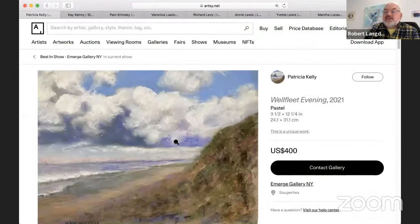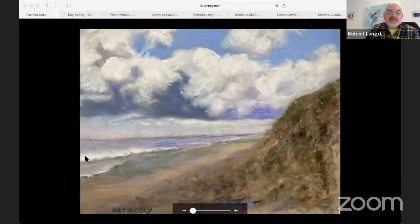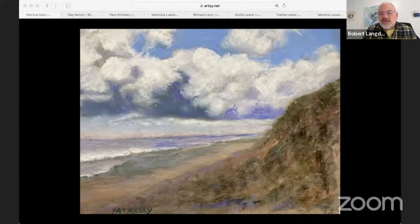Beautiful, Jeanette. Patricia Kelly, really glad to have one of Patricia's works here. I haven't had Pat Kelly's work in a bit. It's good to see you, and I saw you a couple months ago. It was really nice to reconnect again. Patricia lives in Kingston. This is called Wellfleet Evening. It's pastel, 14 by 17. The atmosphere and light that constantly is changing by the water is always unique. Pastel seems the perfect medium to capture the many exciting transformations. So that's Pat Kelly.